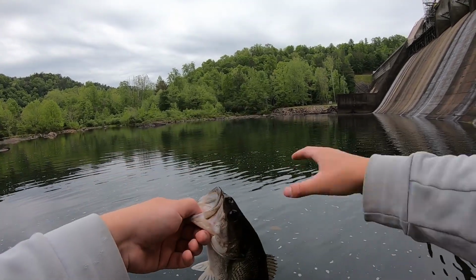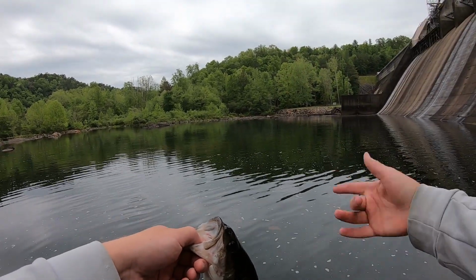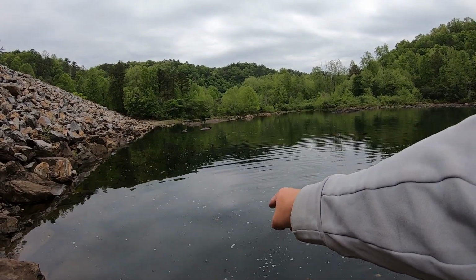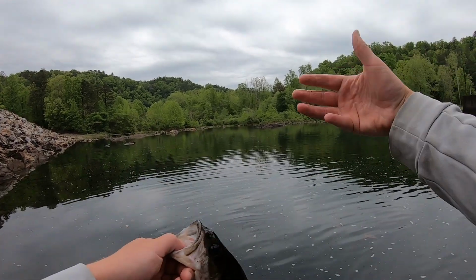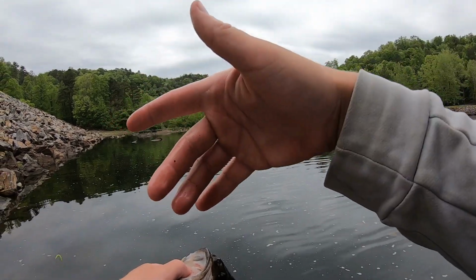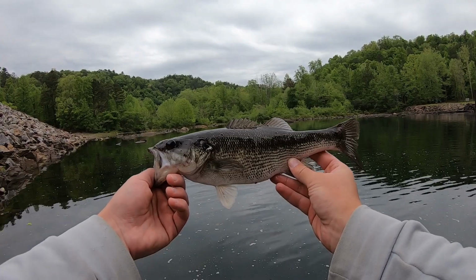Right now it's like fishing a fish tank. This water is crystal clear. We can see these bass. I had a bass come an inch away from my wacky rig right there, and then he just turned away. They're real finicky today. Now that they know that we're here, I think they're a lot more finicky. Dante caught one on one of his first casts. I missed one, then caught one real fast. But now they're definitely a little more finicky.